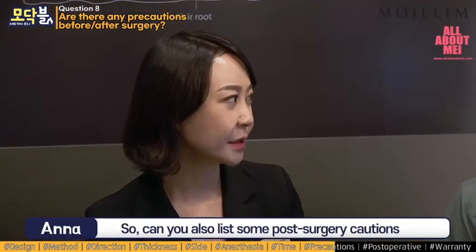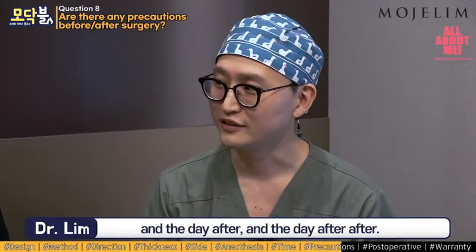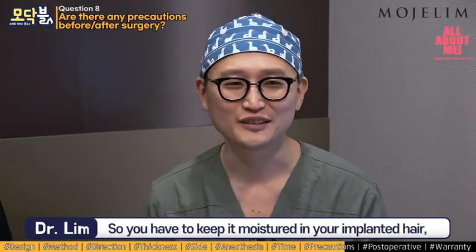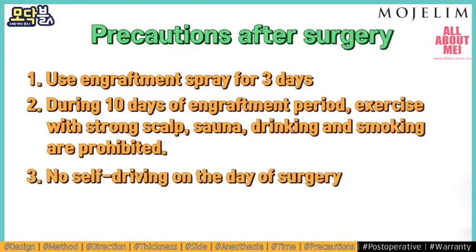So can you also list some post-surgery cautions to the audience? After the surgery, you have to spray for three days: on the day, the day after, and one more day after. So you have to keep your implanted hair moist. And during 10 days, which we call the stabilizing period, you cannot do any hard exercise, go to the sauna, or smoke or drink alcohol.